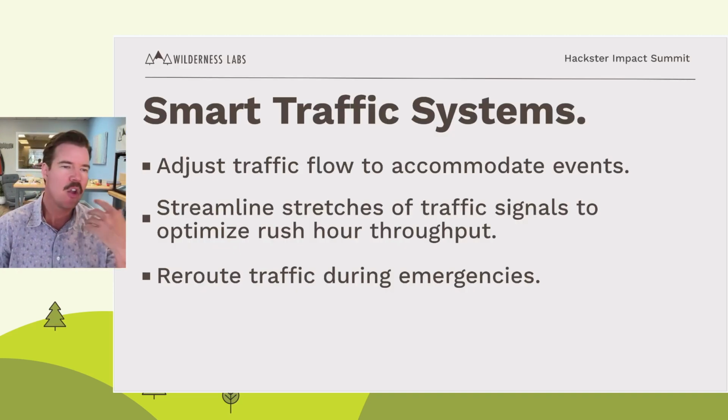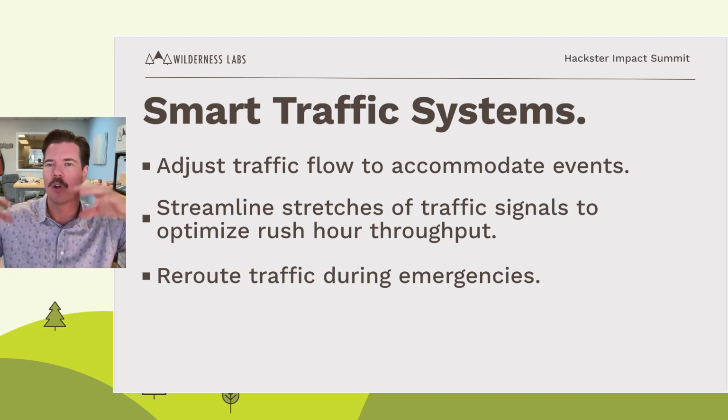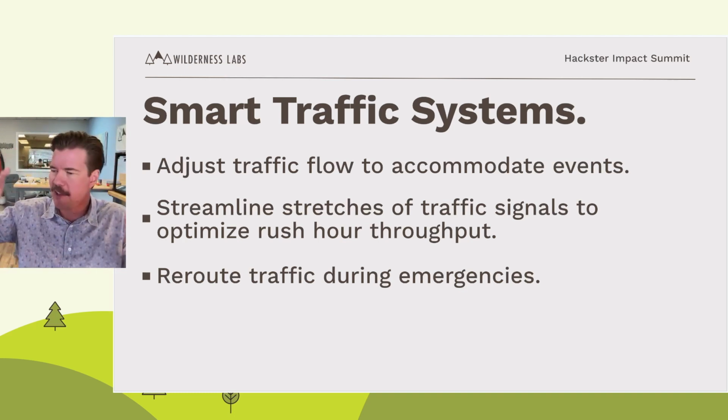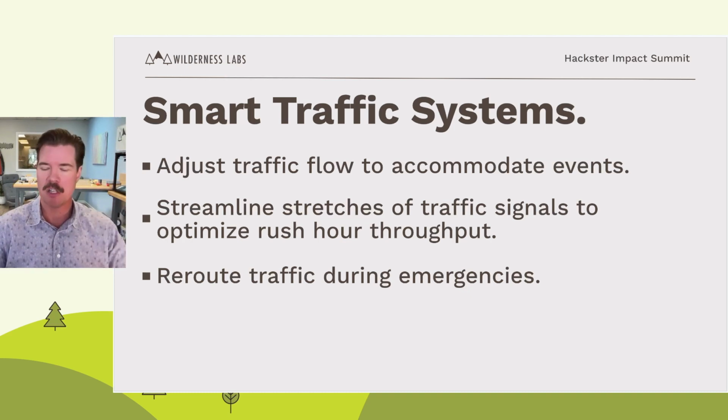So think about smart traffic systems that could adjust traffic flow to accommodate events like parades or something, or streamline stretches of traffic signals to optimize rush hour throughput, right? I could imagine commuting across Los Angeles, for instance, and if some of those long streets had synchronized signals, you could just really increase the flow of traffic and reduce a lot of the bottlenecks in the side streets. Or during emergencies, you could reroute traffic completely.